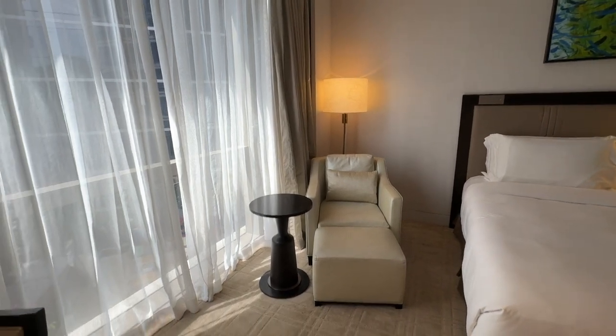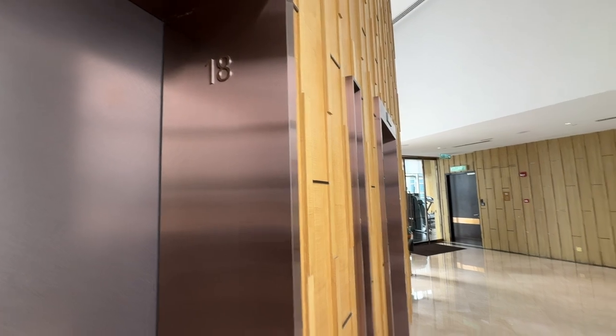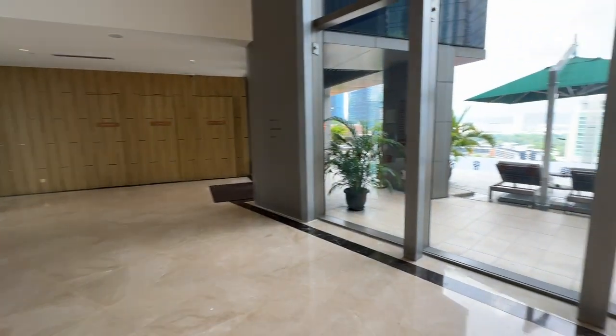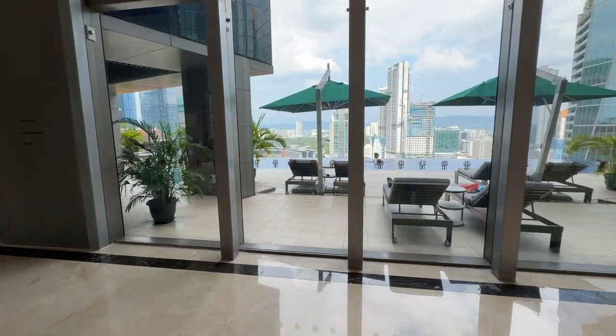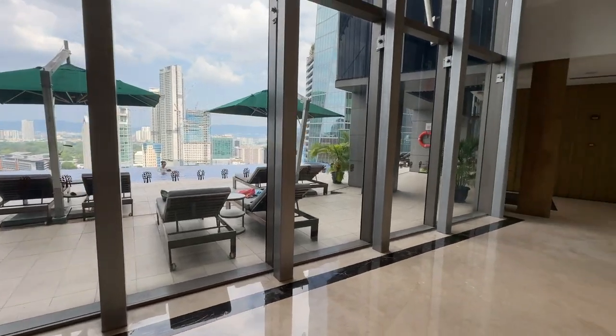I'm interested in looking at the hotel facilities which are located on the rooftop of level 18. Upon coming out from the lift, in front is the swimming pool. On the left is the gym and on the right is the changing room. Let's visit the gym first.